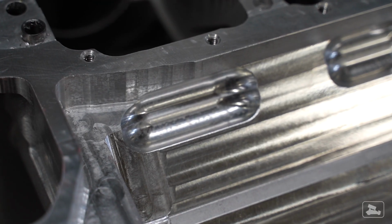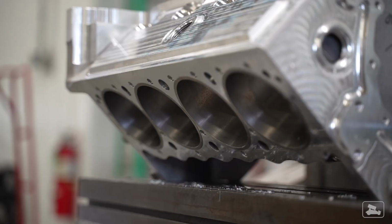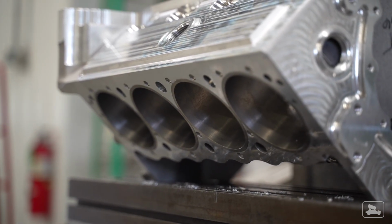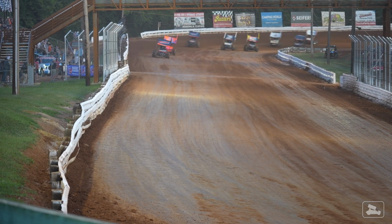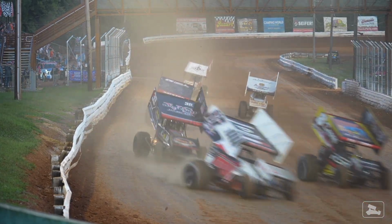We do some different things to tailor the combinations, like if the car's heavy and they want a lighter engine package. And then it gets really specific as far as what we're building to what racetrack they're running, because you wouldn't build the same engine for Knoxville or Williams Grove that you would build for someplace like a little quarter mile in California. So it varies on what we do for that.